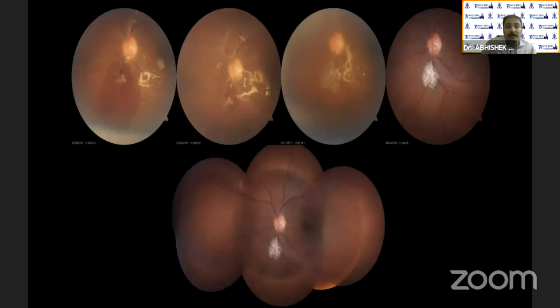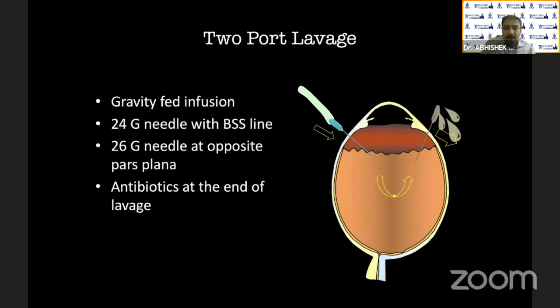So in this particular gentleman, we had put in oil, and this is the follow-up that you see over a period of time. In approximately 1.5 months, the heme has gone away, and actually what appeared to be a fairly large hole has actually shrunk and become a very small area. And approximately 1 month later, we did the laser around the break, and it scarred. And this is the patient. This patient achieved 6/6 vision at the end of the follow-up.